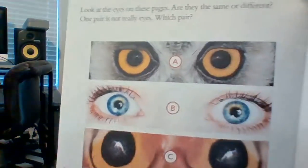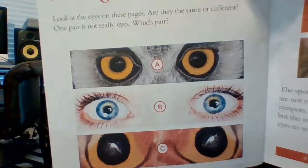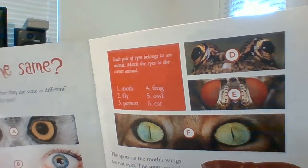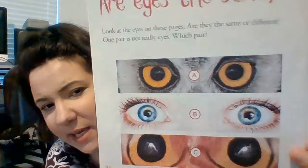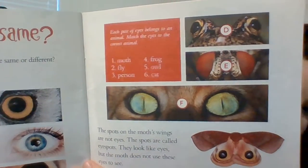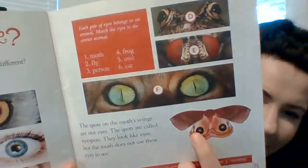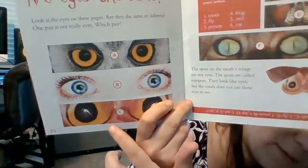Ooh, are eyes the same? Ooh, this is interesting. There's A, B, and C. Look at the eyes on these pages. Are they the same or different? One pair is not really eyes. Which pair is it? Ooh. So look at all the eyes. A, B, C, D, E, F. And then look up. These ones are not eyes.